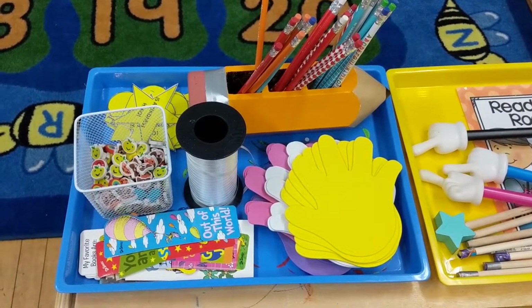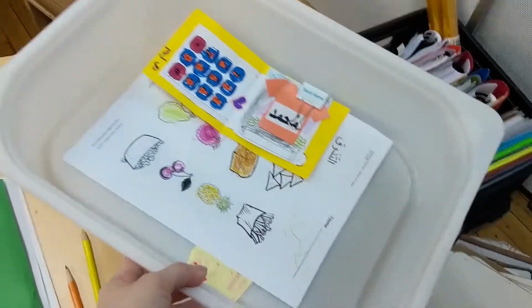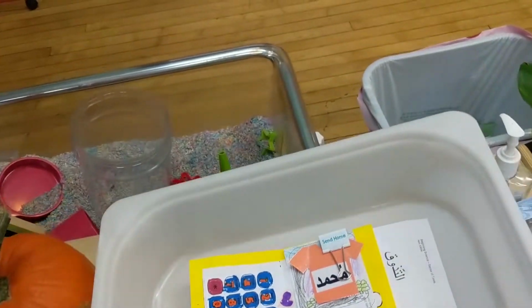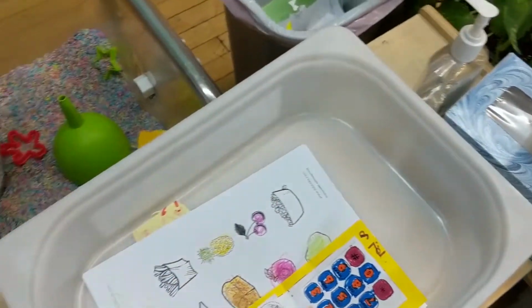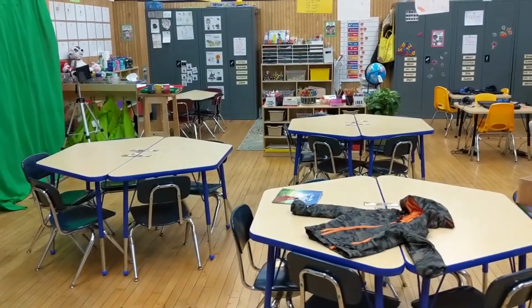I'm not sure yet. I did finish everything in the completed bin. I'm happy about that, so I'm all up to date. There's a couple things left in here, but this is from the Arabic class, and I can't read Arabic, and they don't have their names written in English, so I can't put those away. But everything else, I looked through and put in their mailboxes, so I'm really happy. I love it when I'm all caught up.